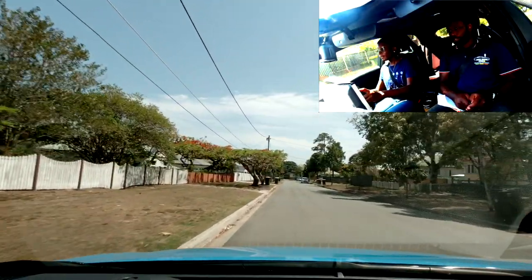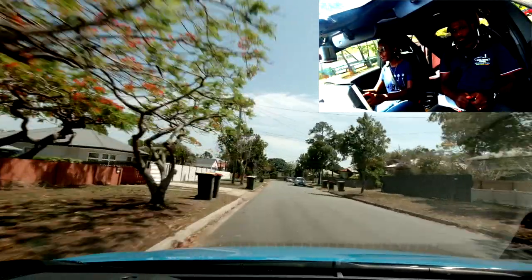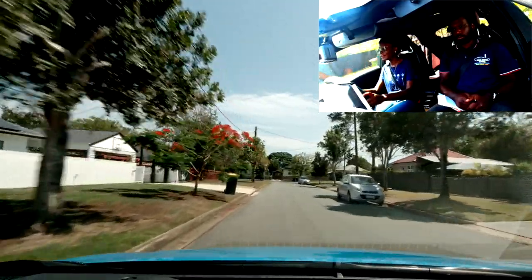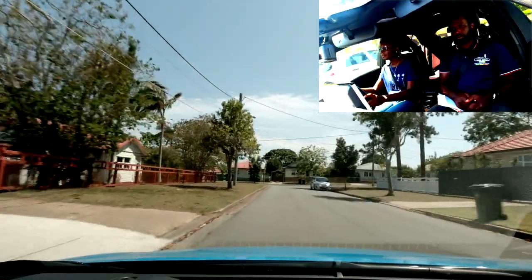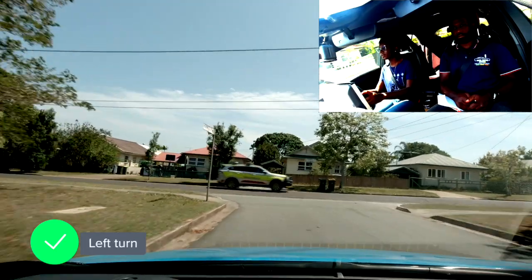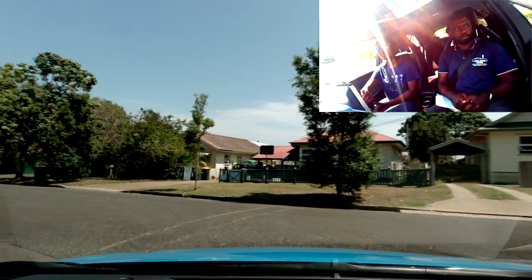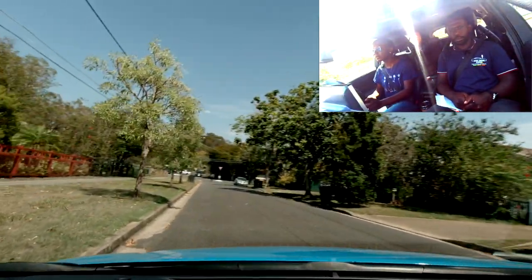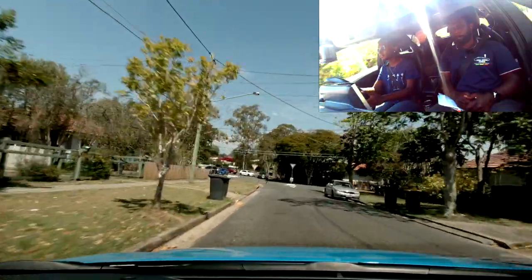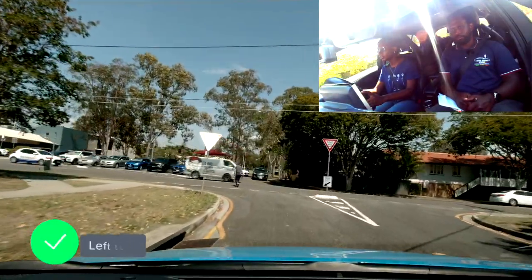At the end of the road, turn left. Good left turn. At the end of this road, turn left. Again, Sonia does a good left turn.